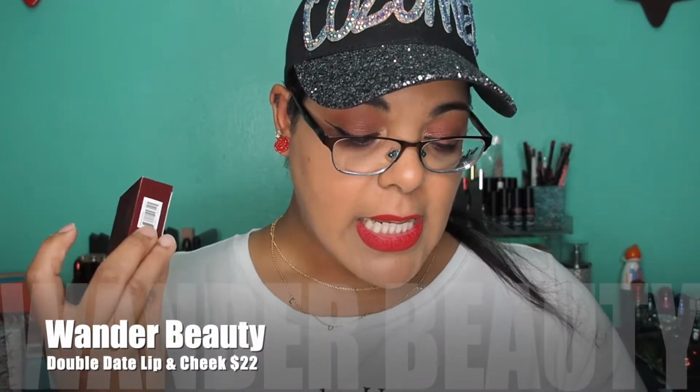The next one, we have Wander Beauty Double Date Lip and Cheek. This one's for $22, and it says, get ready to take your lips and cheeks on a double date. This lightweight duo pairs a sheer tint with a universal balm that can be used alone or layered on lips and cheeks. The sheer tint blends effortlessly into skin, while the clear shimmer-free balm provides comfortable hydration and glow.